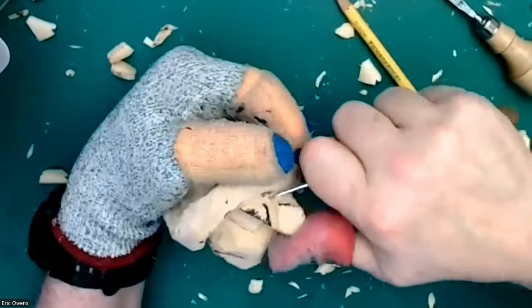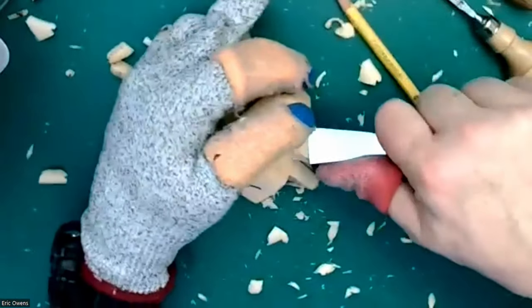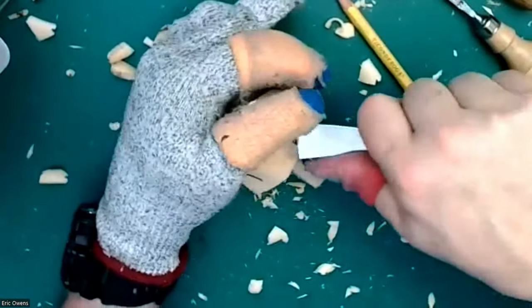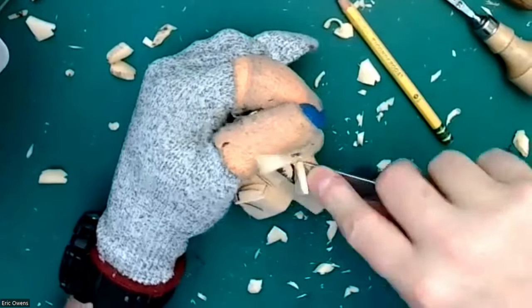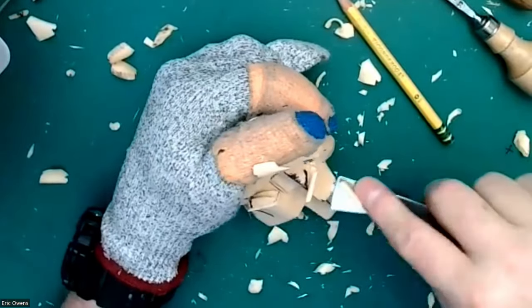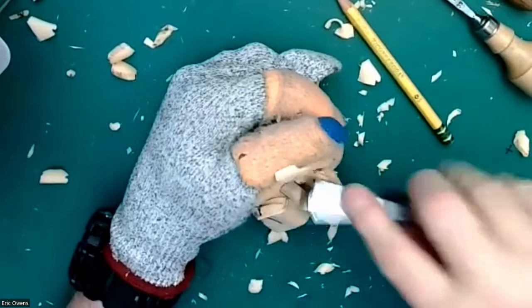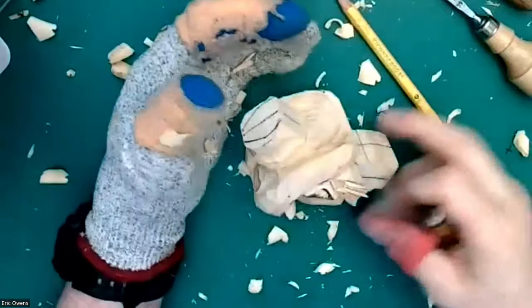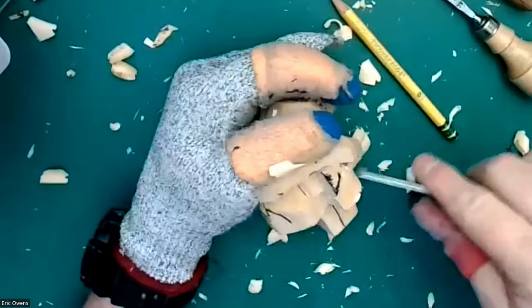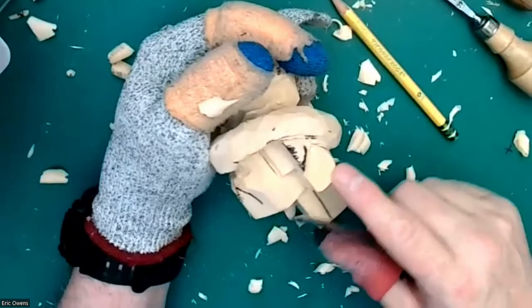One more along the back. Fish tail gouge. I'm either off the screen or I'm covering it up with my fingers. I apologize, but I think you know what I'm doing. I just did it a minute ago, so. All I'm doing is taking off this wood behind the ear. I'm taking off this stuff back here.